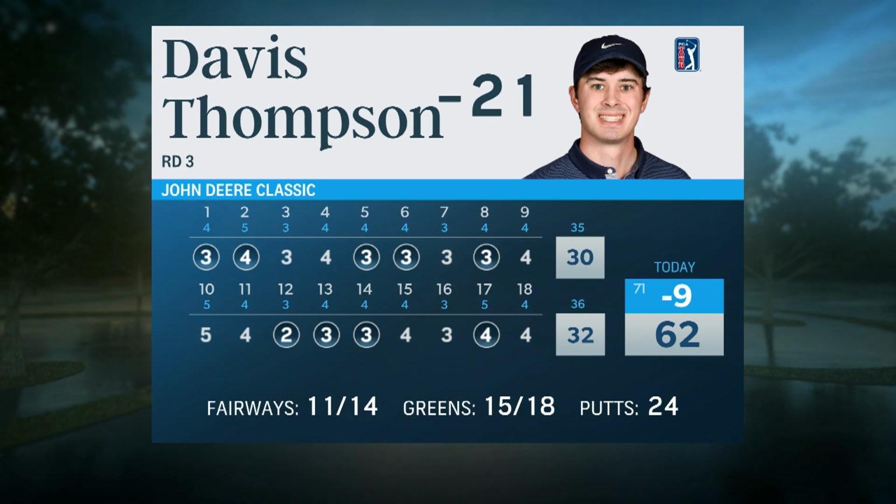And he spoke with Amy Rogers. Davis, a bogey-free round of 62 to jump to the top of the leaderboard. How would you describe the round today? Yeah, really good. Got off to a great start. Was able to keep the momentum going. Took advantage of a few good breaks on 5 and 6, and yeah, hit a lot of quality shots on the back 9, and was able to make 4 coming in. And yeah, it was just a great day, and hopefully I can keep it going tomorrow.